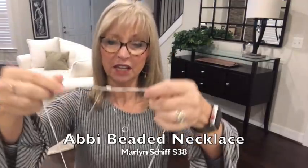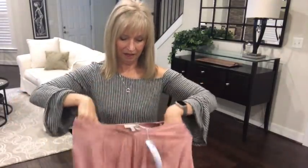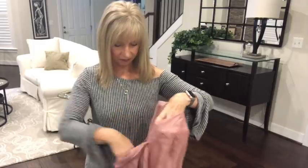Wow. It would go good with this top. Okay, well, we'll try that on. Okay, this top is by Pale Sky. Looks like a smock top.